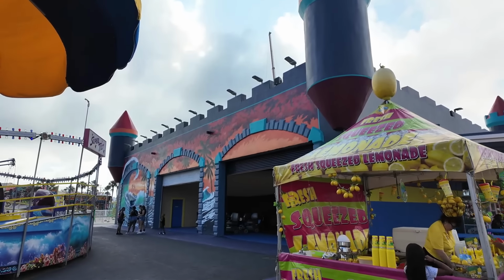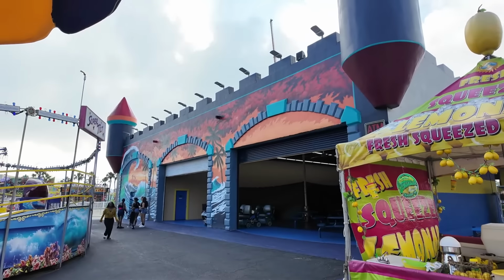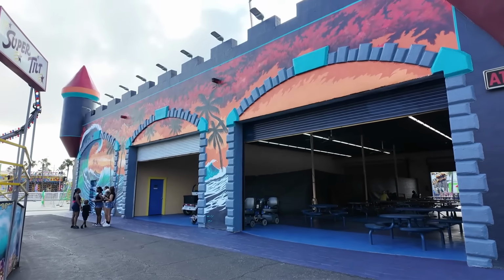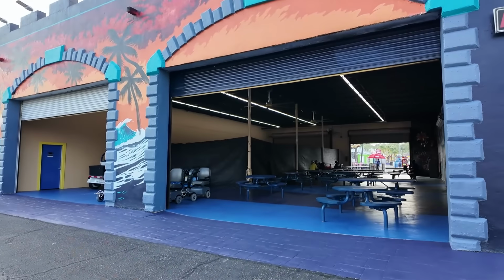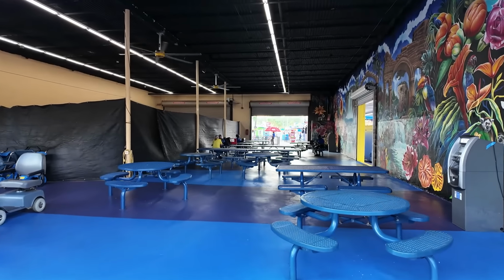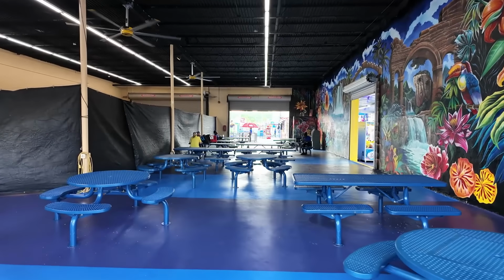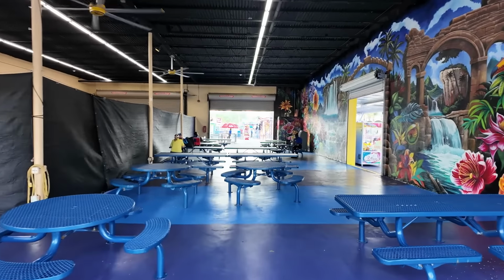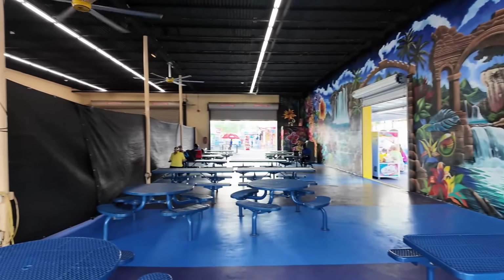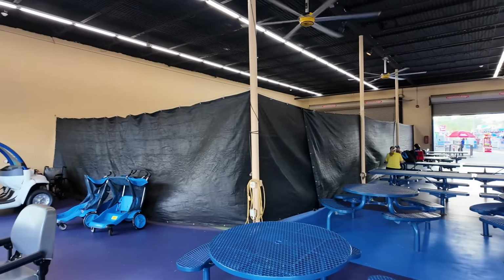Now this castle here looks suspiciously like the exterior of a dark ride, but there's actually nothing much inside. Just some picnic tables, really just a shaded area to get out of the sun and have a snack. I'm curious if anyone remembers, did there used to be a dark ride in this building? Is that possible? Or am I just imagining things?